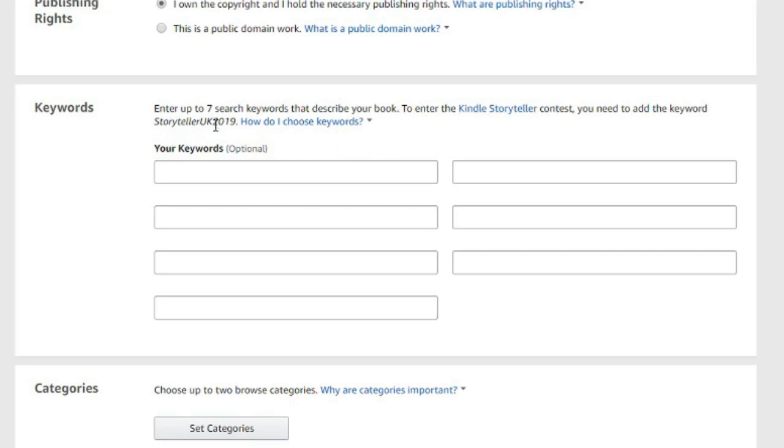I don't think it's restricted to the UK. I think it's just prizes come out of the UK, but you can click on that for more information.